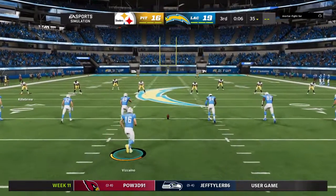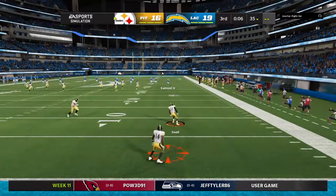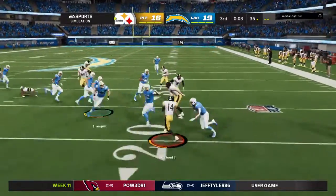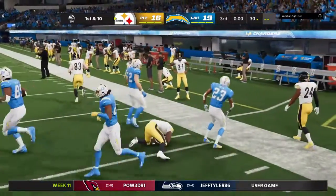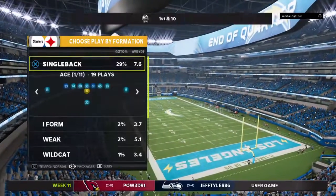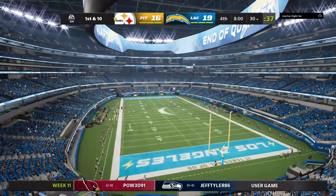Set now to kick this one away, and off it goes. McLeod now on the return. And he will be taken down here on the return on what will wind up being the final play of this 3rd quarter. 1 quarter remains here on a Sunday night. We'll return with more after this break.